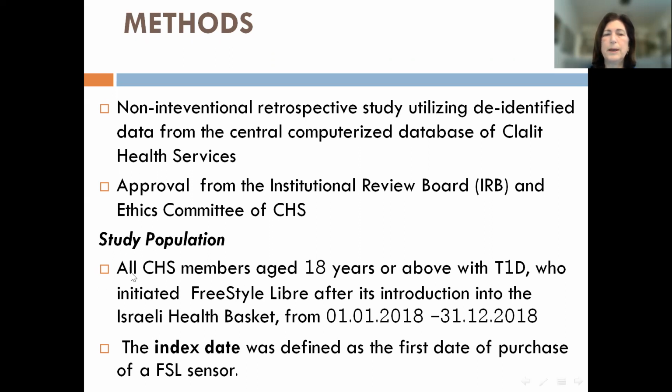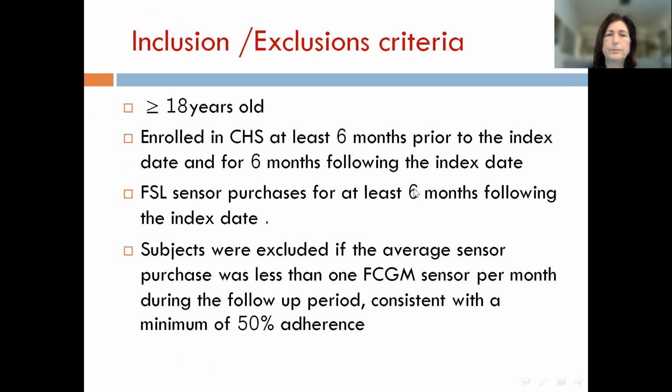We took all Clalit members that were age 18 years or above, that had type 1 diabetes, and that initiated the Freestyle Libre after its introduction during the year of 2018. The index date was defined as the first date of purchase of the Libre sensor, and our calculations were done individually for each patient, from before the index date, before they used it, to after the index date.